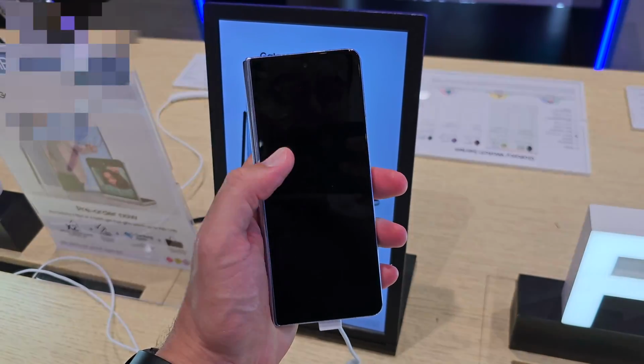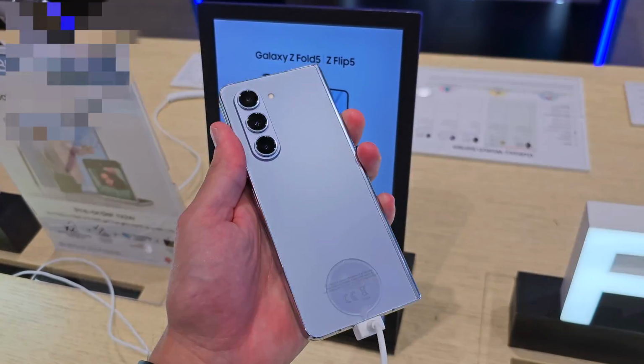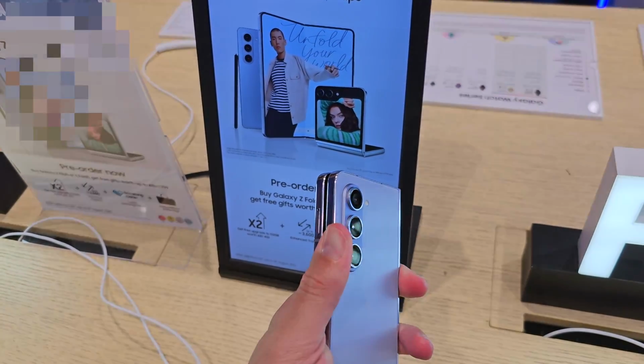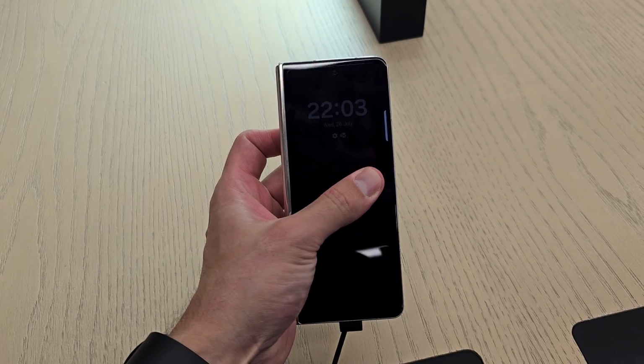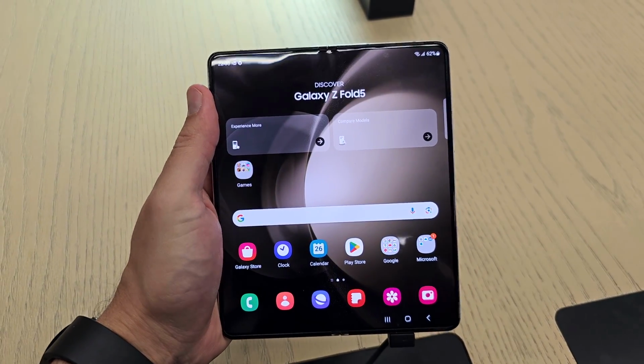So, will I switch over to the Galaxy Fold 5? Honestly, no. As much as I'm tempted by this beautiful, gorgeous powerhouse of a device, I still can't switch because of two main reasons. Number one is the camera. The camera on the Galaxy Fold, don't get me wrong, it's not that bad. However, it's not as good as the Galaxy S23 Ultra.